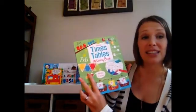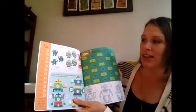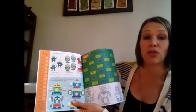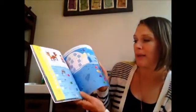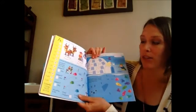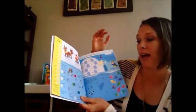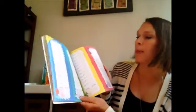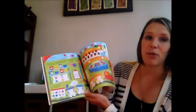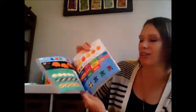One of our new titles this season is the Times Tables Activity Book, and it's just what it sounds like. It goes through times tables 2 through 12 with activities on each page. And the great thing about this is it actually has a lot of word problems, and your kids don't know they're doing word problems. So it talks about kind of grouping numbers for your multiplication, talks about word problems, and then it just has lots of practice with your facts. It even has some stickers to use on some of the pages.